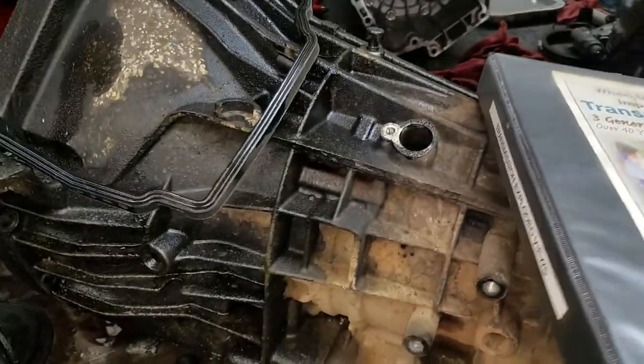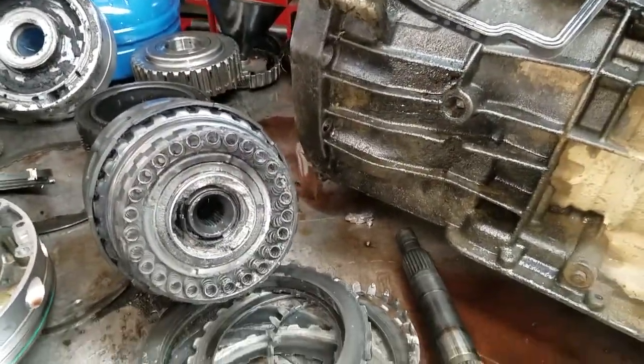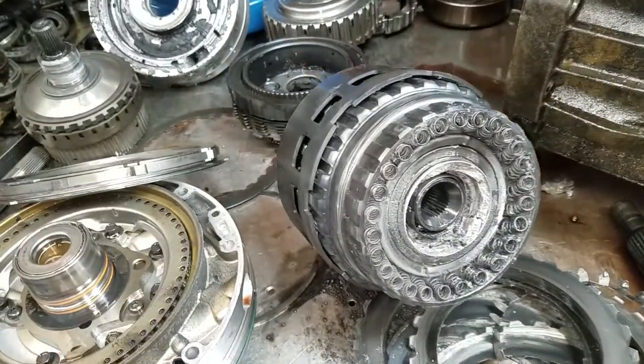The transmission we're looking at today actually is a 5R110. This is out of a 6-liter Ford diesel truck. And I can honestly say this could be the worst trans failure that I've ever seen. This is a corporate fleet truck.